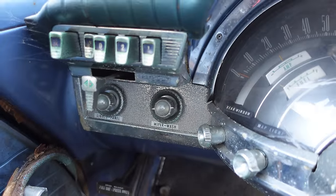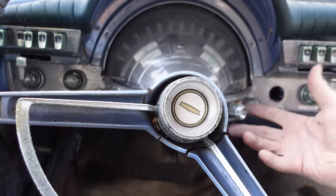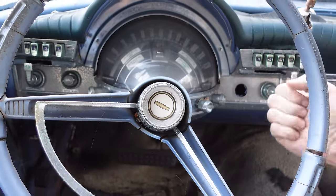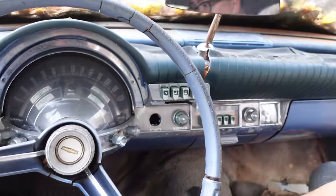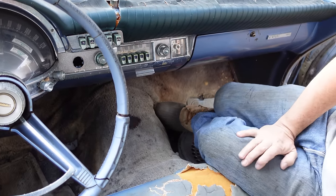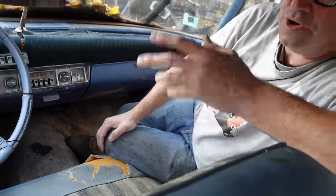But on a base Newport, the three-speed manual, where's the shifter going to go on this thing? There's no room for a shifter. So on these cars, the three-speed would be floor mounted, like a Corvette. Kind of weird. I'm sure Chrysler didn't really want to do things that way. But if you ever see a '60, '61, or '62 Chrysler with a three-speed manual, the shifter is going to be on the floor, not on the column.